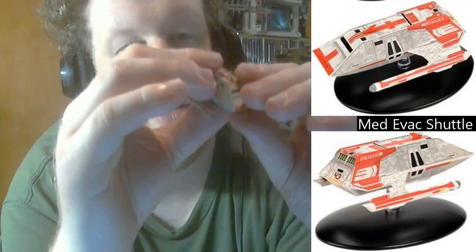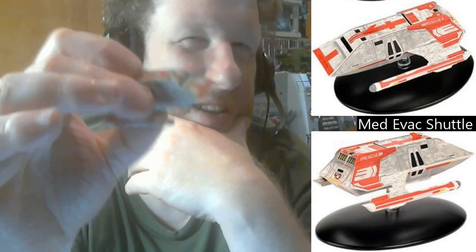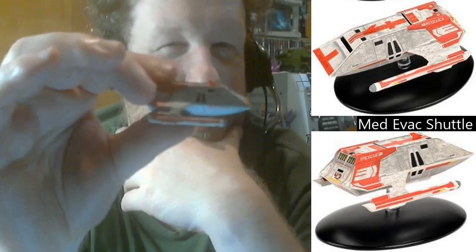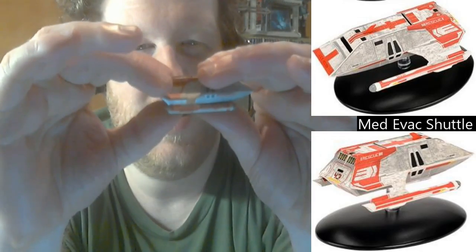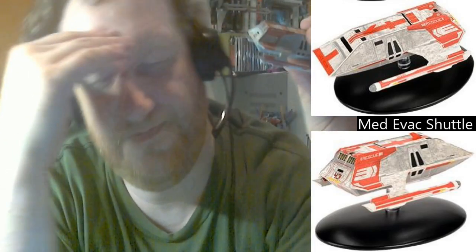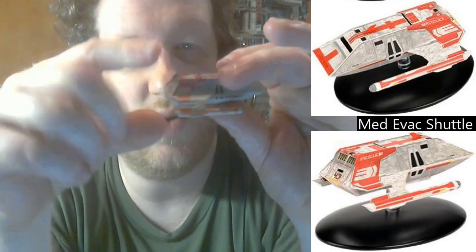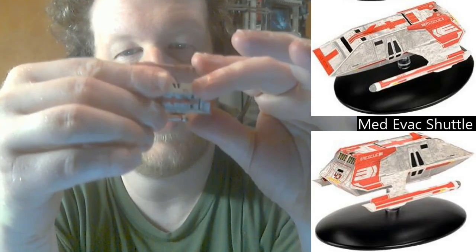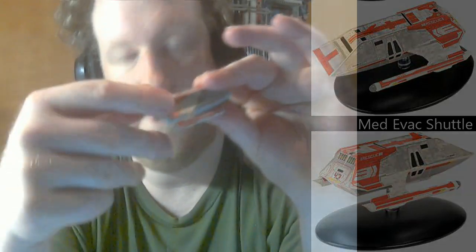No impulse engines to speak of. Although to be fair, with the TOS Galileo, you didn't know whether it could travel at warp speeds. It's just like warp one, maybe warp two. I don't think they ever said on screen how fast exactly they could go in TOS. But I'm guessing this one is warp capable. Oh yeah, that nacelle's flexing in ways that the other one's very much not. Yeah, I'm gonna write to them about that.